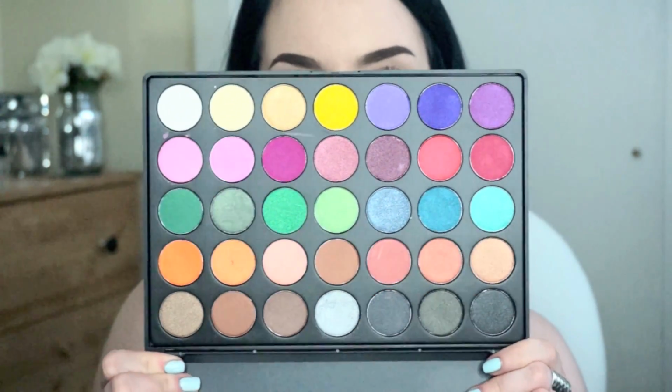And I'm gonna go in with this Morphe palette. I haven't used this yet. It's the 35U palette. It looks like this. So there's some fun colors in here, but I don't think I'm gonna use any of them. I think I'm just gonna go in with the neutral, boring ones because it's just kind of what I'm feeling right now. This shade right here looks beautiful. So I'm just gonna go in with a fluffy brush and we're gonna blend this into the crease.